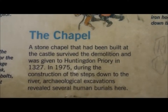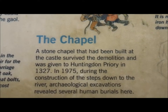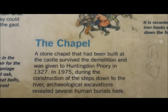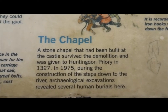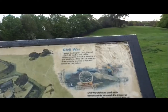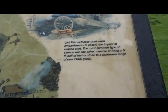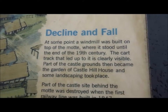A stone chapel that had been built at the castle survived the demolition and was given to Huntingdon Priory in 1327. In 1975, during the construction of the steps down to the river, archaeological excavation revealed several human burials here. It was also used in the English Civil War in 1642-48. At one time there was a windmill hill here.